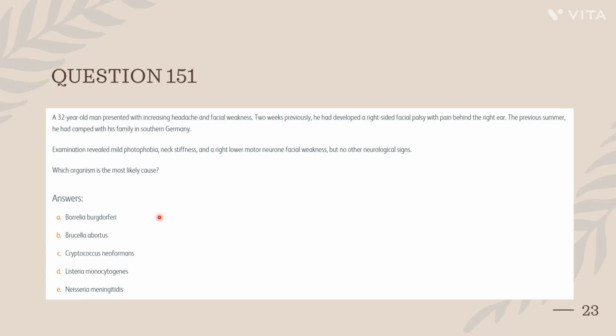Options are Borrelia burgdorferi, which is the causative organism for Lyme disease, Brucella abortus, which causes brucellosis, Cryptococcus neoformans, mostly in HIV or immunosuppressed patients, Listeria monocytogenes, mostly causing meningitis in elderly and immunosuppressed, and Neisseria meningitidis, one of the commonest organisms causing meningitis. Here there is travel history and facial palsy, so there is nerve weakness. This is suggestive of Lyme disease, a tick-borne disease that can cause cranial nerve palsy. So the history goes with the diagnosis, caused by Borrelia burgdorferi.